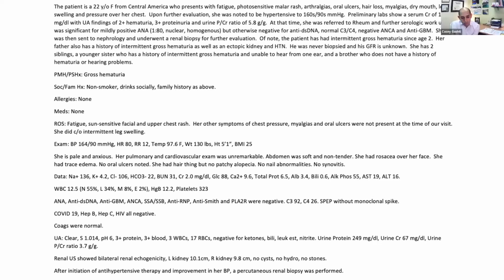Her renal ultrasound showed bilateral echogenicity, left at 10.1, right at 9.8. There were no cysts, hydronephrosis, or stones. After initiation of antihypertensive therapy and some improvement in her blood pressure, a percutaneous renal biopsy was performed.